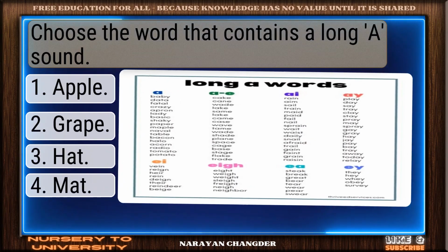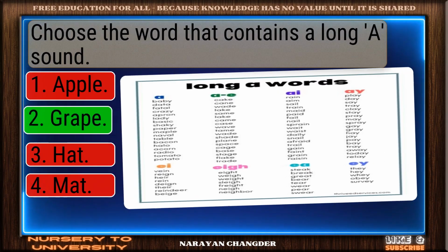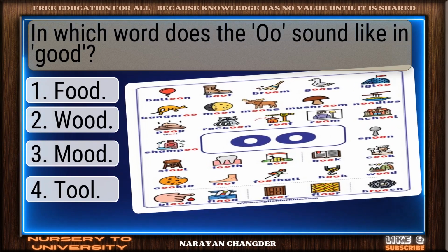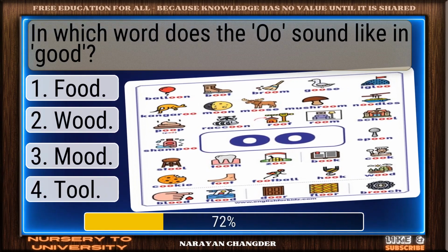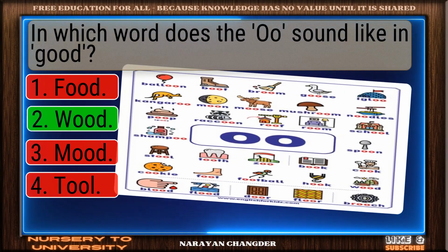Choose the word that contains a long vowel sound. Smart pick. Grape is the correct choice. In which word does the oo sound like in good? Well reasoned. Wood is the correct choice.